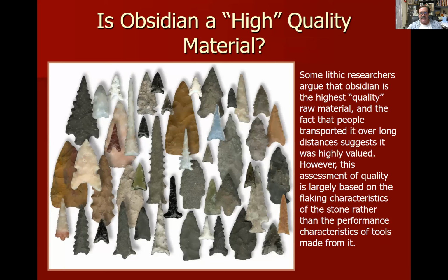One of the things that some people have simply taken for granted, and some people in the past have suggested, is that obsidian is the highest quality material that's available. But really quality depends in part on what you're going to use it for. And most of the people who say that obsidian is the highest quality material are really only focusing on the flaking characteristics. It flakes very readily, and it also has very sharp edges, but that sharpness and that easy way in which it flakes come at the cost of durability.